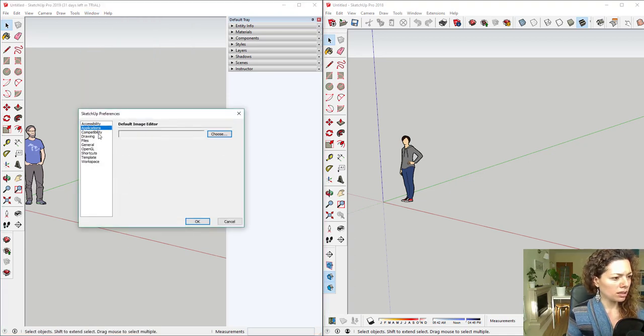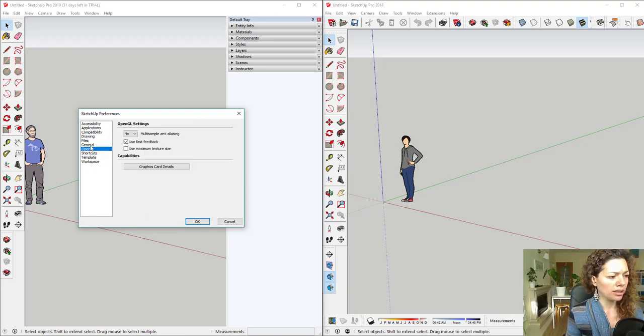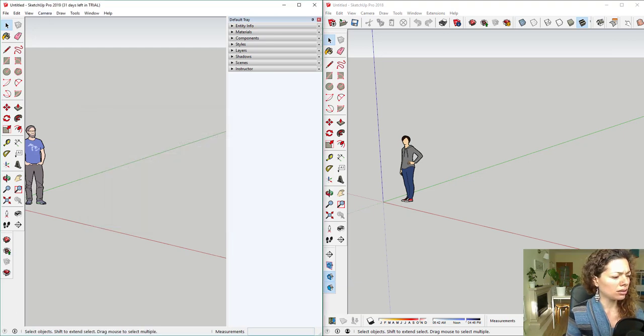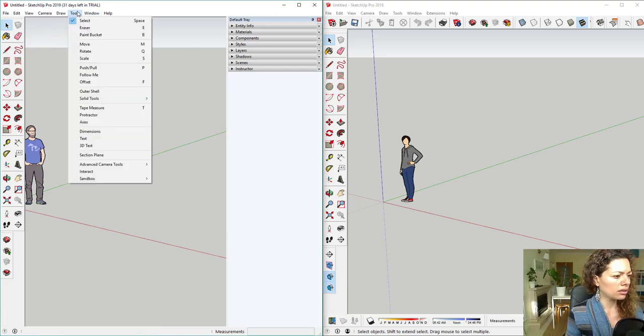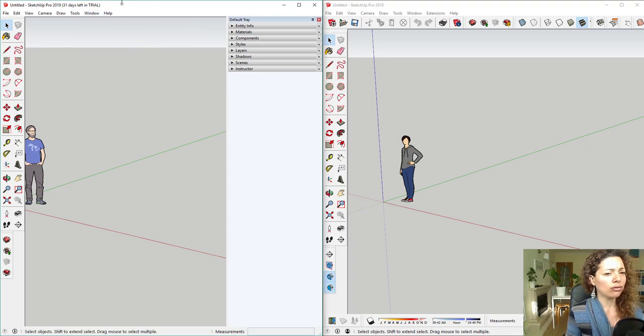But it's definitely something I'm going to explore and check out, because I installed Lumion and the Lumion extension, and I can't add it to my toolbars. So I'll check to see if it's something I'm missing, or a question of updating that extension, if it's not working with this version, something like that.